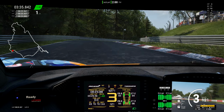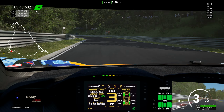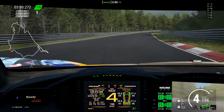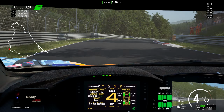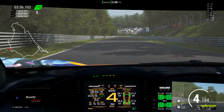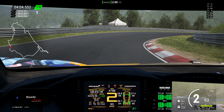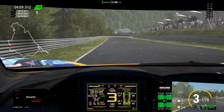Just try and keep it in third gear this time. Just trying something different. Make a mess of some of these right-handers. Try not to look at the delta, guys. Too cautious here last time, but I don't want to stack it, guys. At this stage of the lap, when I know there's lap time to be gained elsewhere, that line was, shall we say, suboptimal.